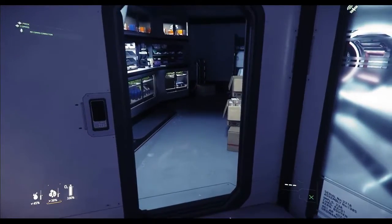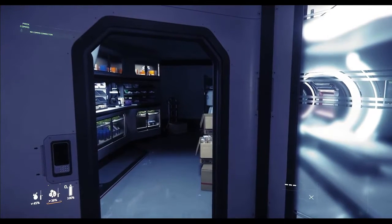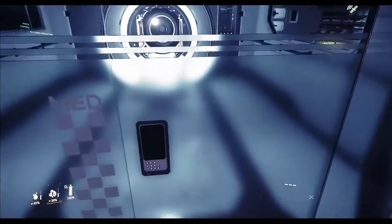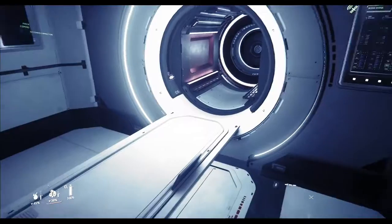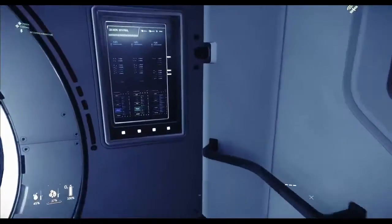In here is the doctor's office, which has no ability to unlock the door from the inside. Don't get trapped in there. Make sure your mates are on board. And this one is a sort of assistant doctor storage room. But in here, I think we have to open it ourselves.